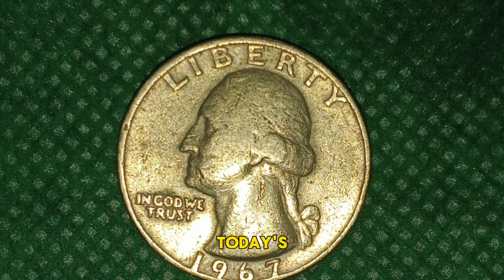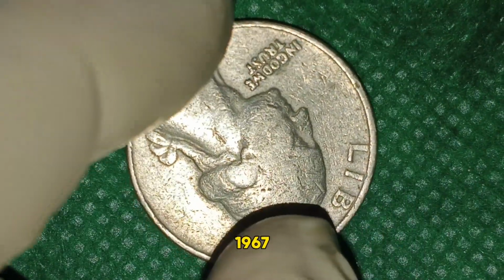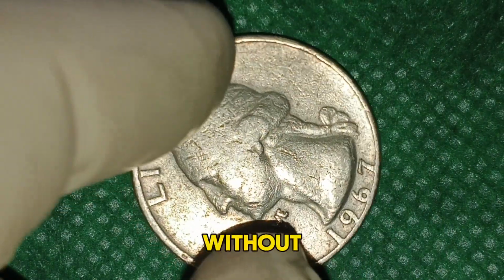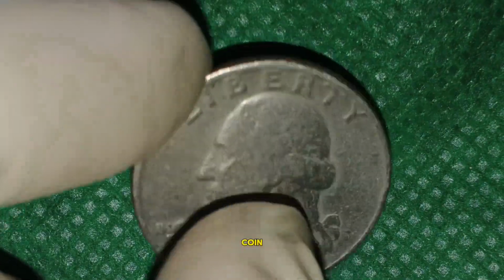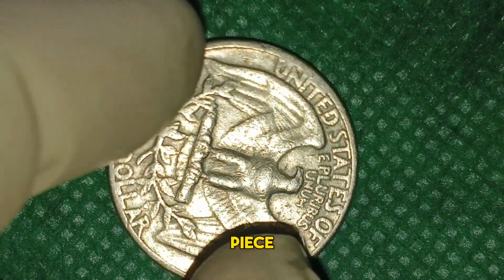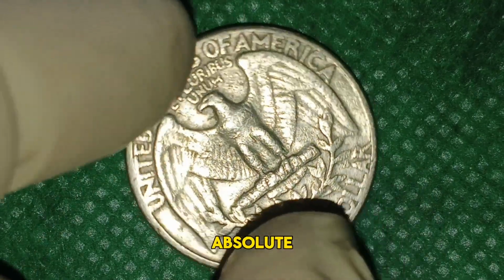Rarest Coins. Today's video is going to blow your mind because we're talking about a coin that most people would overlook, a 1967 Washington quarter. Now, you've probably seen one of these lying around or maybe even spent one recently without giving it a second thought. But what if I told you that one rare version of this coin has reportedly sold for as much as $1.8 million? That's right, a 25-cent piece from 1967, one of the most common years in the Washington Quarter series, turned into an absolute gold mine.